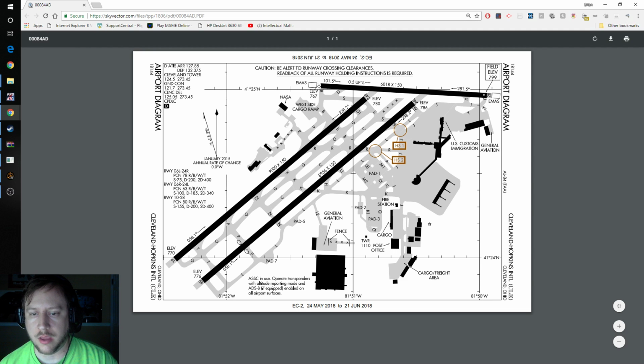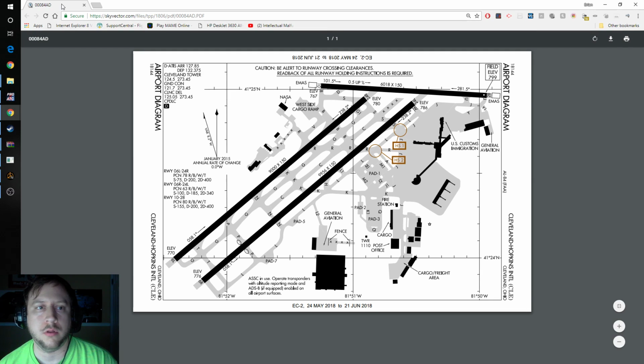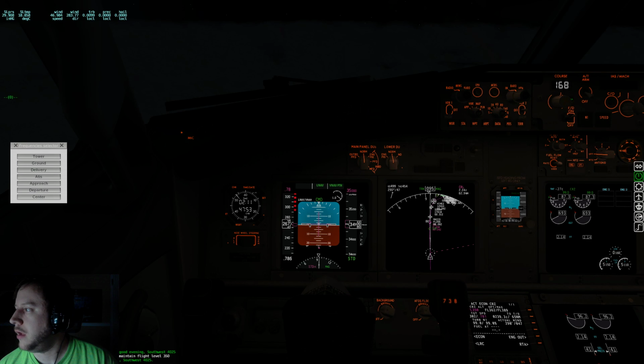Probably exiting at November. Maybe Hotel if we're really good. Kind of doubt we'll be able to get off at Hotel. Probably get off in November. Taxi Lima back to Romeo, and then park here at gate B11. Standard gate for Southwest. They use any of the Bravo gates here at Cleveland. I am from Cleveland, in case anyone was curious.